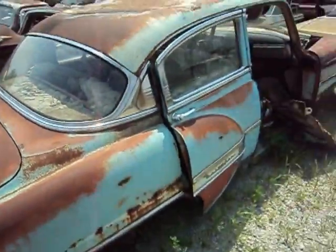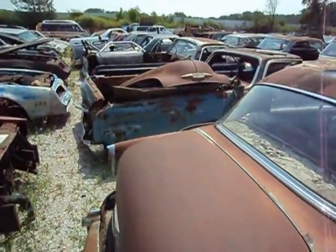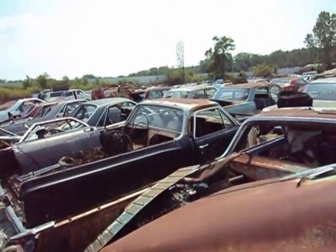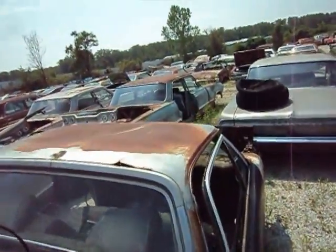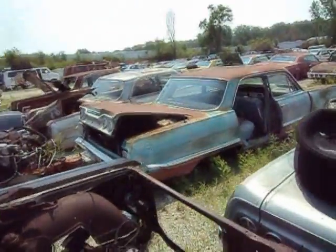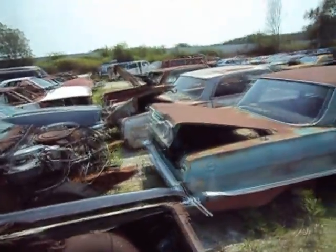Then another old Bel Air here, again with a bunch of the trim, molding and stuff. El Camino. Thought I saw an old Ford sitting over here. Old Thunderbird, which is kind of what we're after. If that's it right there. That's an Impala. Shit, it tricked me. The headlights tricked me. I just saw a glimpse of it from the front. That deck lid's real similar too.